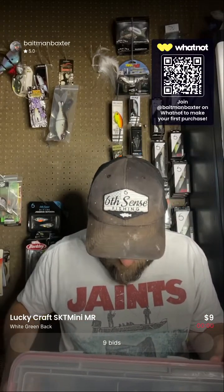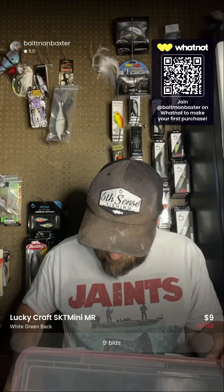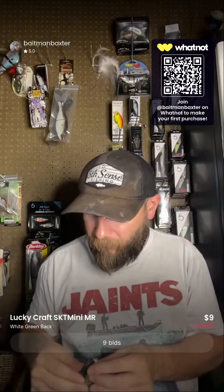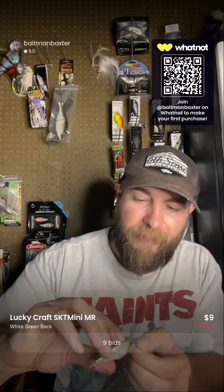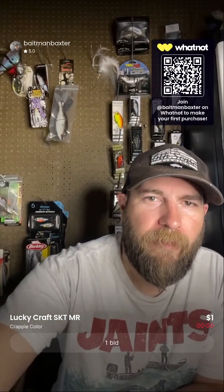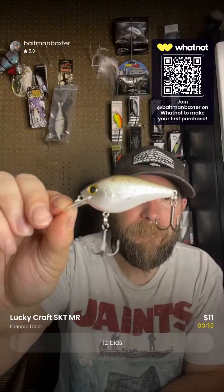All right. What else we got in this? This is a cool bait. Cool color here. And then we're going to go back to some flat A's. So this is a Skeet MR, and I could not find the color name. It looks like a crappie pattern, but it's got this bluish green back. It's a beautiful bait here. We got her started out for $1. It's going. Not seen this one. You may know the color. It's Skeet MR. Cool bait.